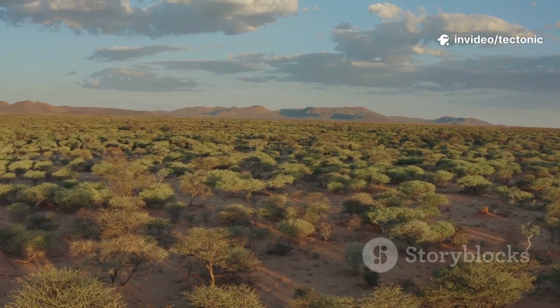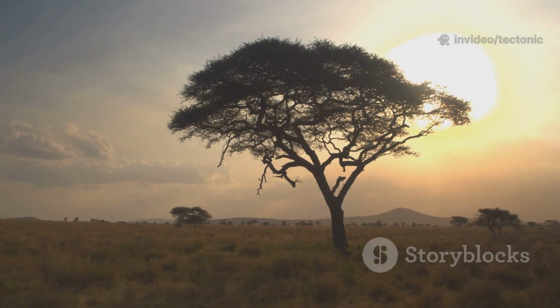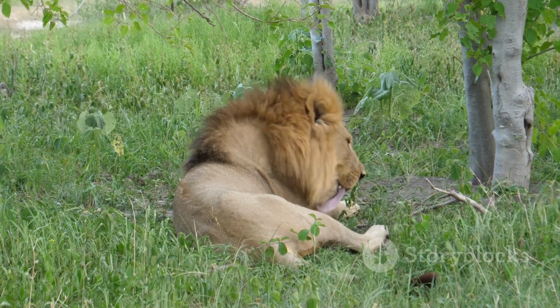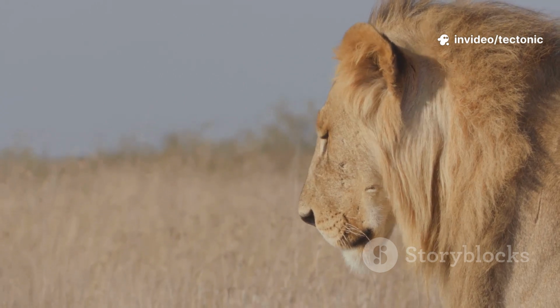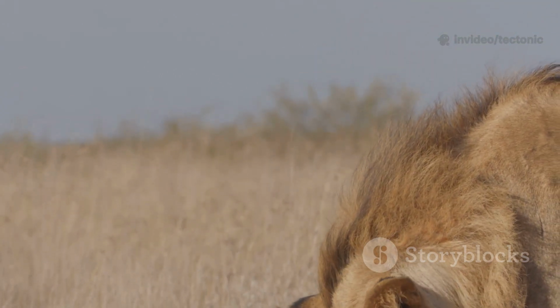The African savanna stretches out under a vast open sky, a landscape of golden grasses and scattered acacia trees. Here, amidst this breathtaking wilderness, lives one of the world's most iconic and revered animals, the lion. Its very presence commands respect, a symbol of strength and wild beauty that has captivated human imagination for centuries.